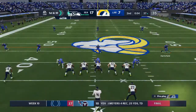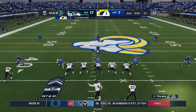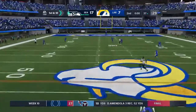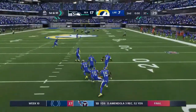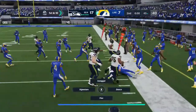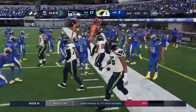Line of scrimmage, the 37 on 1st and 10. Final play of the half. Prescott is going to loft one deep over the middle. Into heavy traffic, and it's intercepted. Picked off at the 15. And he will be brought down as time is now run out on this 1st half of action.